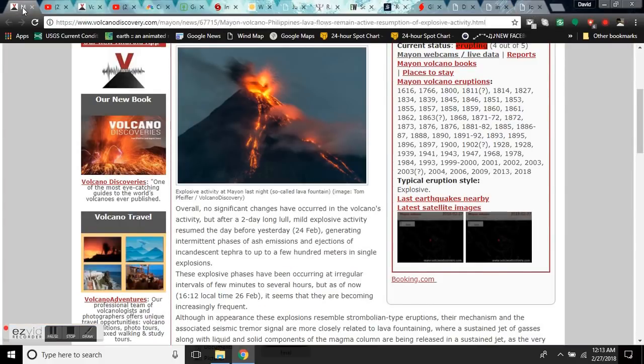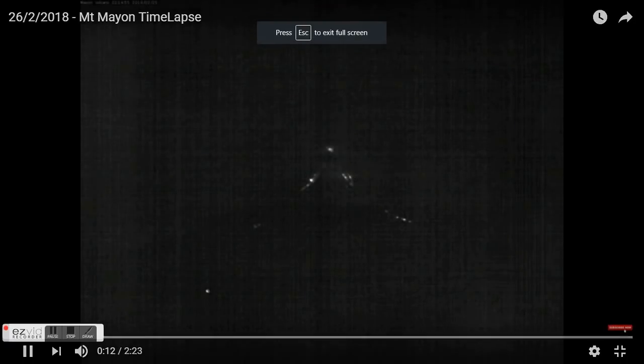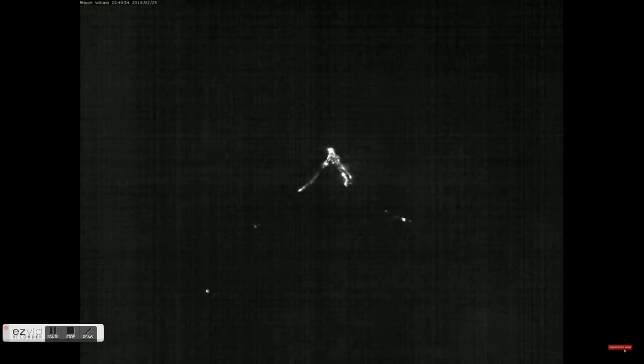If explosive activity resumes after it stopped, then I would say that that is a significant change. That's based on vocabulary. So Mayon has gone from quiet to active. Here we have footage just 24 hours ago. Mayon erupting. These are the lava fountains that are beginning to re-emerge, which were happening prolifically weeks ago and stopped. But now there's been a significant uptick in lava fountaining, which we are seeing here live, filmed just 24 hours ago.